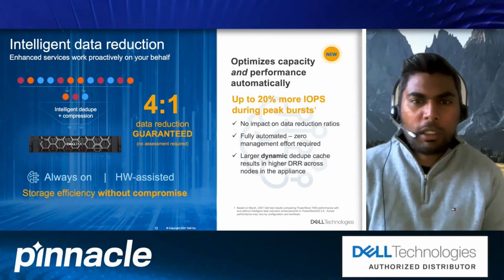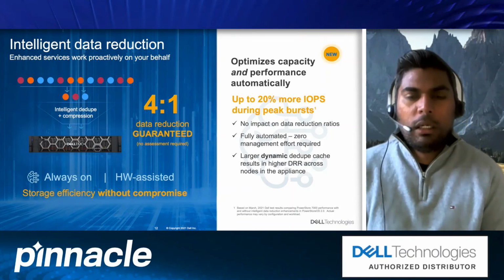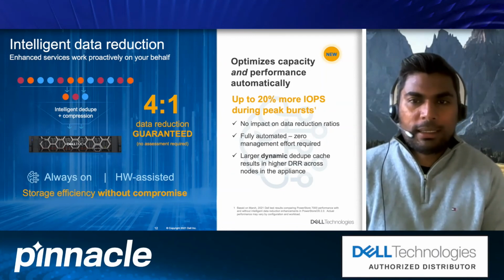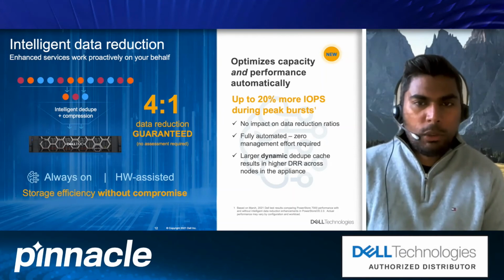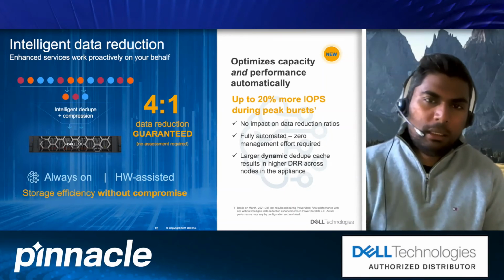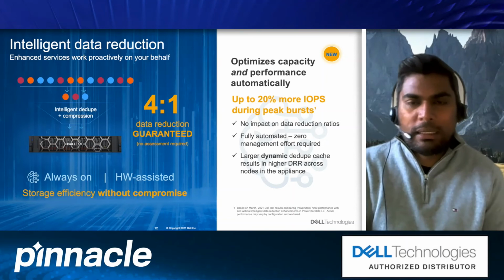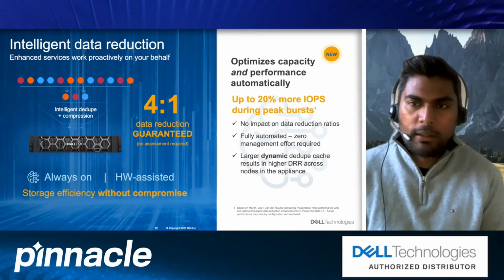Right, so we've spoken about this multiple times, especially when PowerStore was launched. The 4-to-1 data reduction guarantee that we've maintained on the PowerStore doesn't require any assessment. Right, so there's no assessment required, and that 4-to-1 data reduction is something that we guarantee as part of our future-proof loyalty program. Right, so now with PowerStore 2.0 or version 2, the capability is enhanced even more. Right, so we can now optimize capacity and performance at the same time, and all of this is done automatically in the backend. Right, so how does this work?